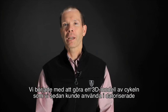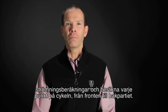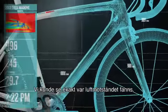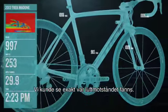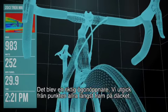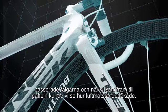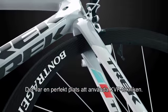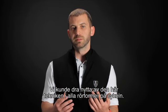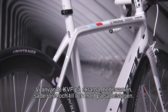When we took the bike, we made it in a 3D model, brought it into CFD, and we could basically go from the very front of the bike to the rear and see at each point where the drag is. This is a real eye-opening experience because you start at the very front of the tire, you go through the wheels, and you hit that fork, and you start noticing the drag going up. It was a perfect place to apply the KVF technology. We're able to leverage that in all of our tube shapes on the bike. We put it in the fork blades, the down tube, the seat tube, and even in the seat stays.